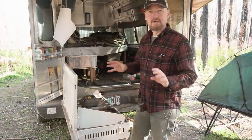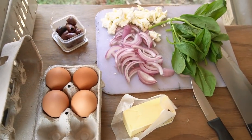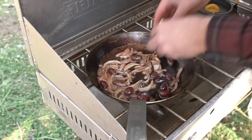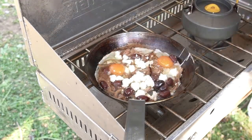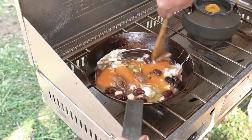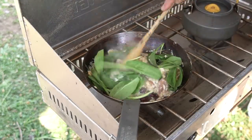Doing a simple little Greek-style egg scramble with some red onions, feta cheese, Kalamata olives, and some spinach. Toss that spinach in there, and we'll call it good.